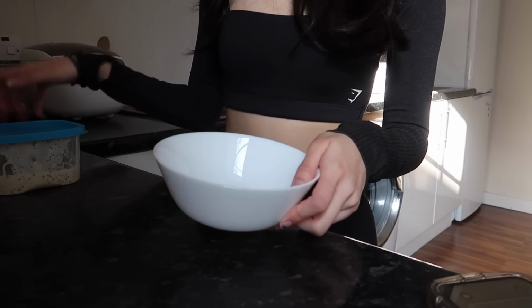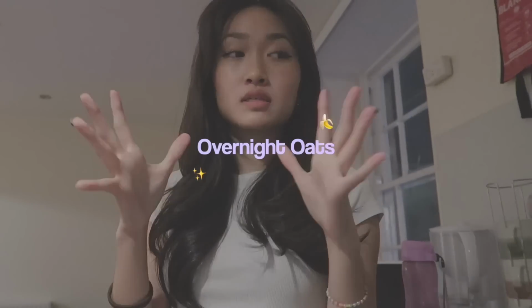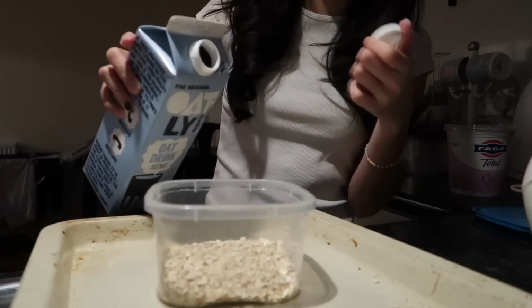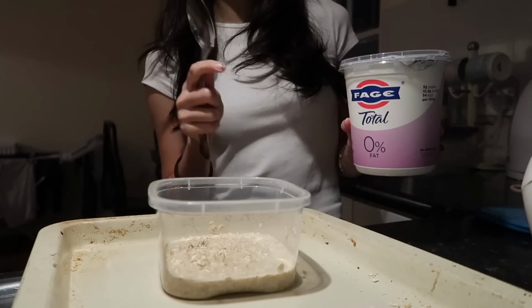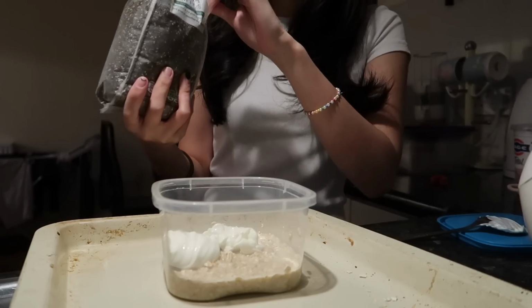So for breakfast, I'm just having some overnight oats I made last night. So we're gonna prep making some overnight oats today. Half a cup of oats. Fill it up with oat milk, just enough until it kind of covers all the oats. I then usually go in with like 1 tablespoon of yogurt. And then kind of just add 1 teaspoon of chia seeds.